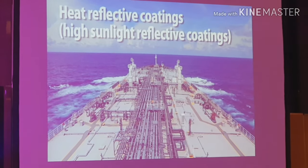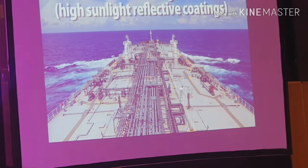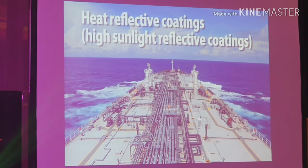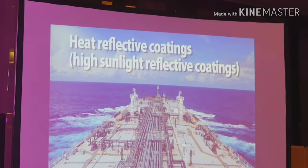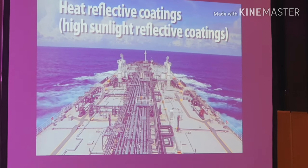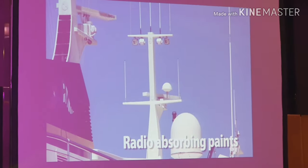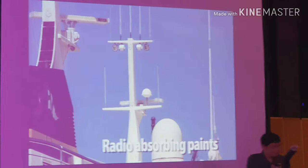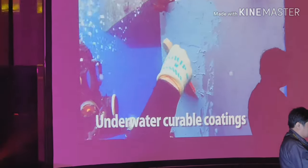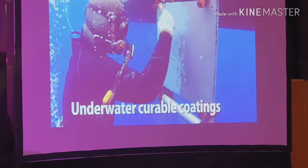Further, CMP has developed anti-corrosive paints beyond ordinary products, using its unique ideas and technologies. Examples include heat reflective coatings that efficiently reflect sunlight and prevent an increase in room temperature to improve the efficiency of air conditioning and thus contribute to energy saving. Radio-absorbing paints to absorb specific radio waves as a measure against radio disturbance. Underwater curable coatings that can be applied to steel and concrete underwater to maintain the coastal constructions.